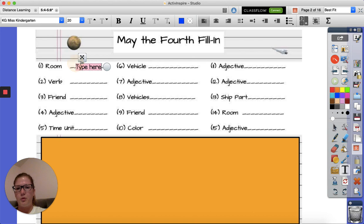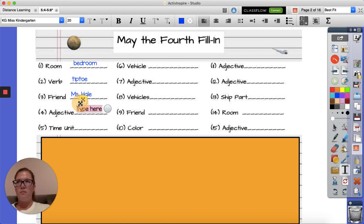So for the first one, it says room. So I'm going to think of a room maybe in my house or at school or wherever it might be. So the room that I think of is the bedroom. My bedroom. Perfect, right? Then number two, I'm going to think of a verb. And a verb is a what type of word? An action word. So I'm going to think of the word tiptoe. That's the first thing that came to my mind. Number three, a friend. Let's see, maybe I'll put Miss Hale as my friend. And then an adjective. And adjectives are a special kind of word that, yes, they describe nouns. An adjective. Let's think. How about fuzzy?